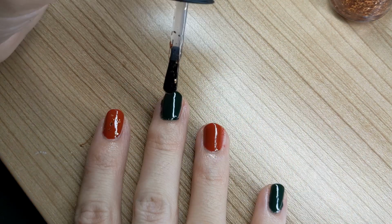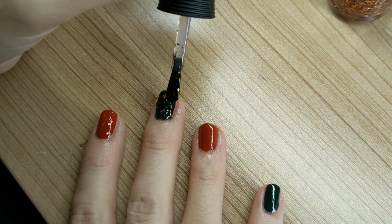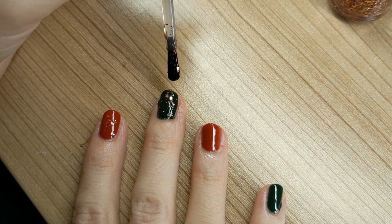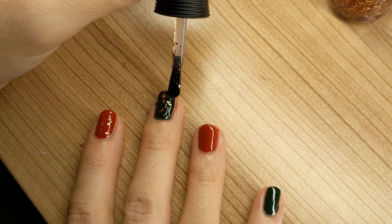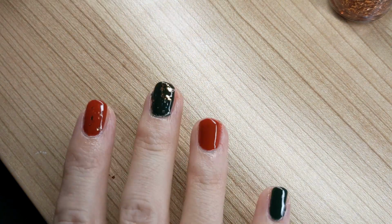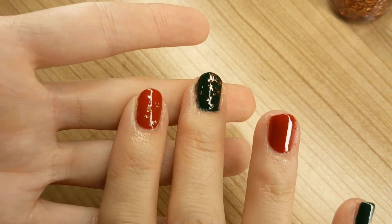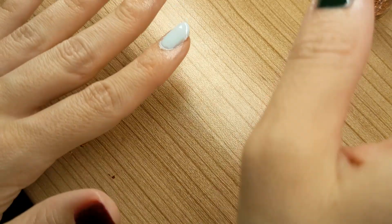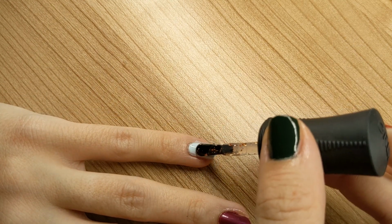It's pretty. I like it on the green a lot. It's very pretty. I kind of struggle with toppers because you want to get lots of glitter, but you don't want to have too much polish because then you run into a situation where you've flooded your nail or you have a weird texture. Sparkle polish is hard. Alright, let's try it on Snow Angel.